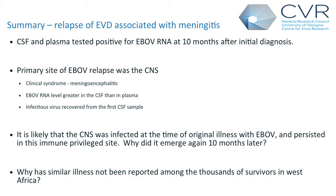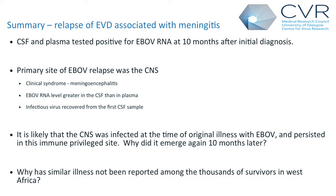So just to summarize, this is a case of Ebola virus disease associated with meningitis, where both CSF and plasma tested positive 10 months after her initial diagnosis. It seems fairly clear to me that the primary site was the CNS. Certainly the viral load in CSF was far higher than it was in plasma. This clinical syndrome was in keeping with that. And infectious virus was recovered from the first sample. Why has similar illness not been reported? It has been, of course; there have been cases that sound like encephalitis or meningitis, but they tend to have occurred pretty close to the original illness.